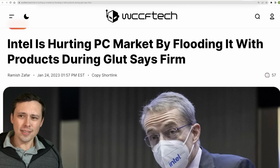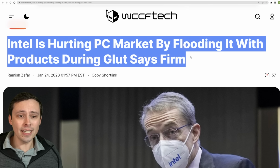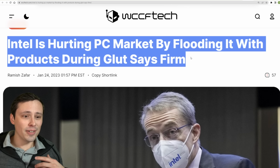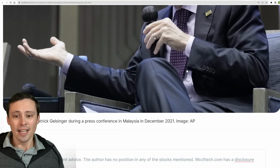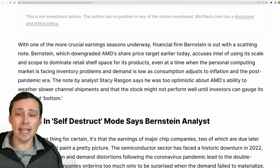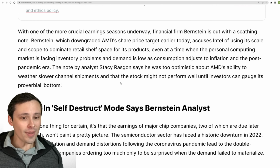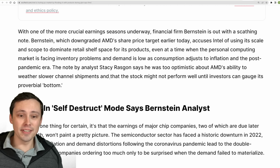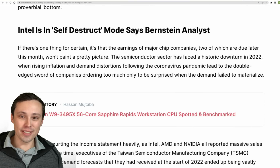And we're also seeing a report from some analysts saying that Intel's hurting the PC market by flooding it with products during a sales slump where there's not a lot of interest, and they're accusing them of just wanting to take up shelf space with Intel products to hurt competitors more than they're hurting themselves, I guess. And this is according to a Bernstein analyst.